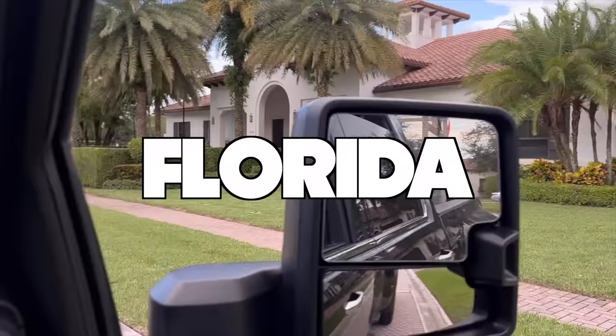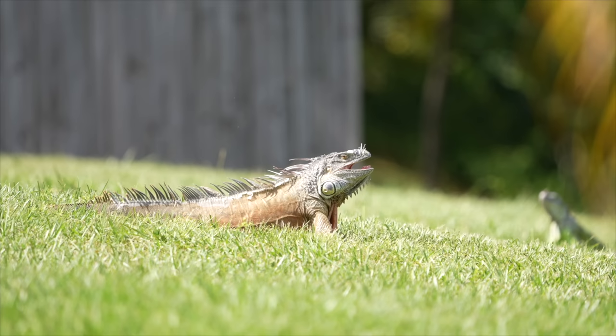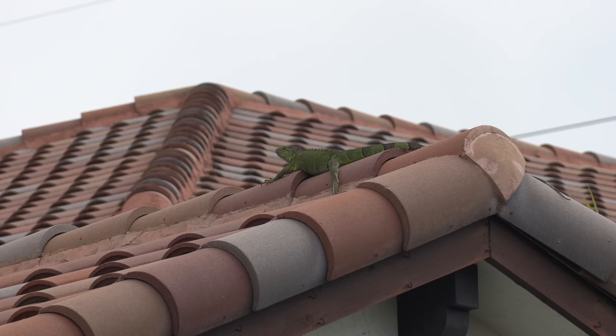Now we're heading over to Florida to check out their iguana problem. And I'm teaming up with Deer Meat for Dinner because we got a special call that three iguanas in particular have been causing serious problems for the homeowners. Public enemy number one goes by the name of Turisto Verde, aka the Green Terrorist.